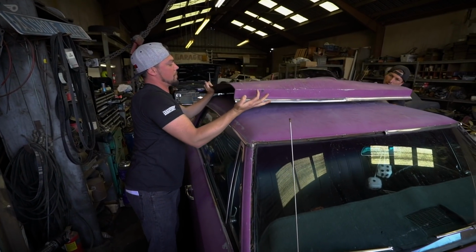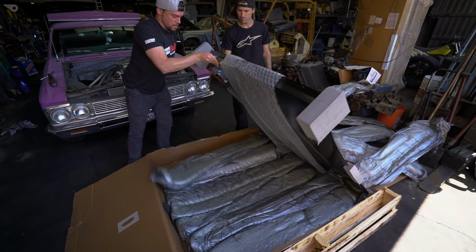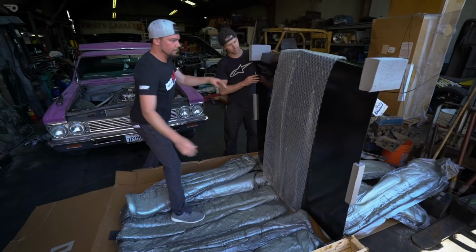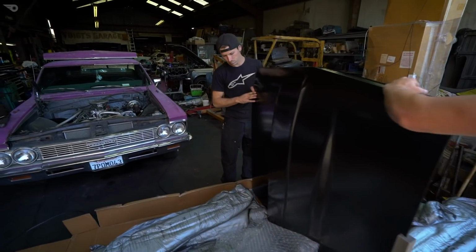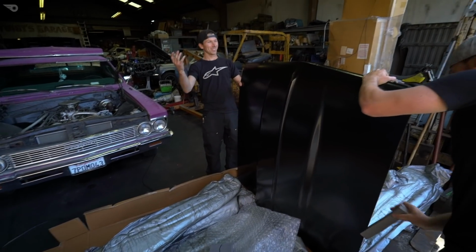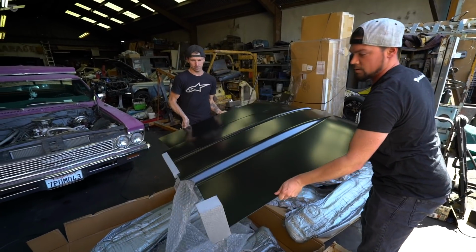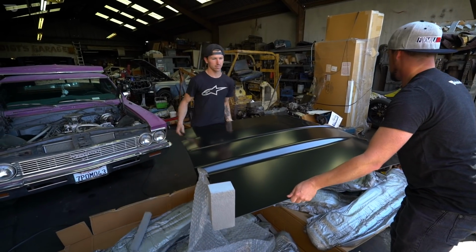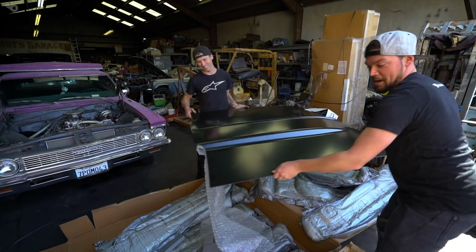Don't scratch the paint. What the fuck, bro? There we go.